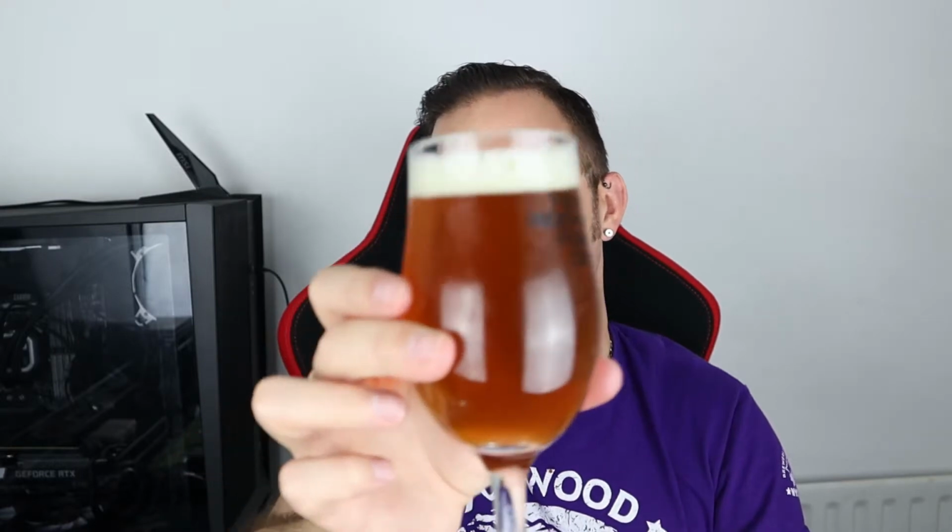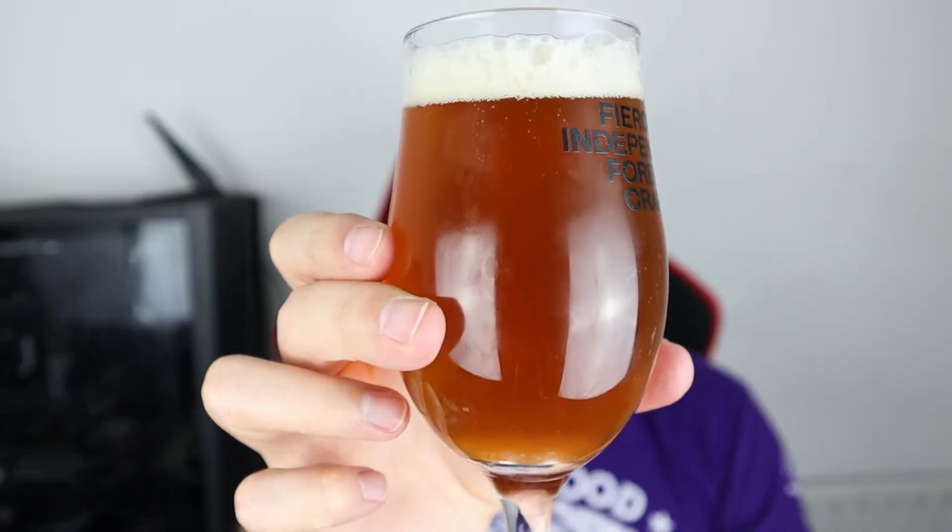It's a nice colour. We've got a little bit of haze going on. We've got a little bit of sediment from the bottle. The colour is great. Through the lights, it's pretty clear. We've got a finger or so of not so compact, just off-white head. That's your beer up close. And yeah, looks good. Let's have a whiff.